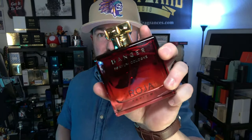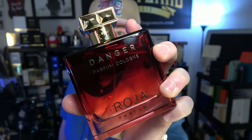And it grew on me more and more and more over time, because when I did the initial review, I only gave it a 7 overall a couple of years ago when I first got it. And since then, it has become one of my favorite, most worn fragrances in my collection, especially when it comes to fougères, because it literally is good at everything I need a fragrance to be good at. So, hope that helps. That's why it's number 2 for me, Danger Parfum Cologne.